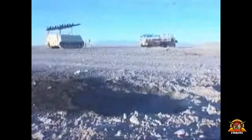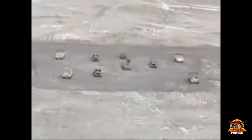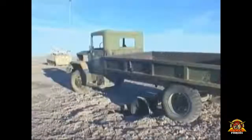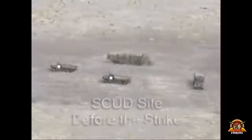Seen here with a runway hit in the foreground is the simulated SA-6 surface-to-air missile battery. 9 vehicles were parked in this cluster, all targeted with 1 weapon each. Weapons hit well within lethal range with several direct hits. The Scud site consisted of 4 vehicles, including a launcher under a camouflage net. All sustained direct hits.